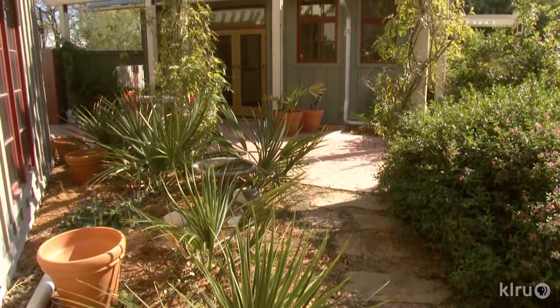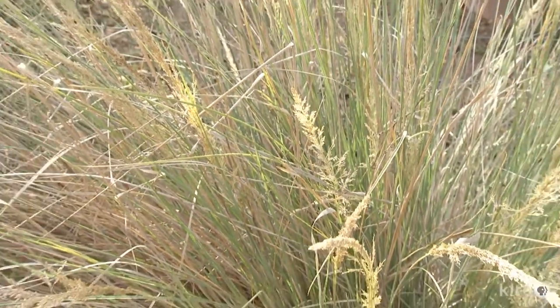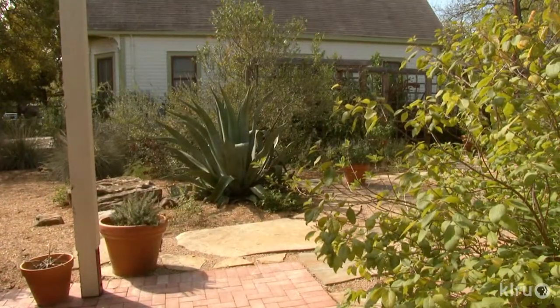Elizabeth layered plants for structure, wildlife attention, and low care in a no-lawn garden. First of all, I'm very lazy, and I don't like to have to work that hard. I don't have any lawnmower. I don't even have a weed whacker. So I really wanted something that was low maintenance.